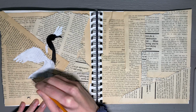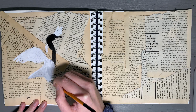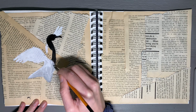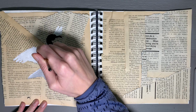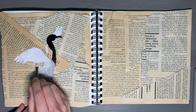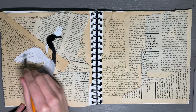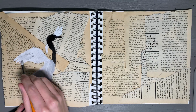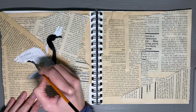And so laying down the magazine clippings helped immensely on that front as well, because although, yes, the seams of the magazine clippings were slightly more difficult to paint on than, say, flat paper, it was easier, in my opinion, to paint on the magazine clippings than it would have been to just use the sketchbook paper as is. So that also was immensely helpful.